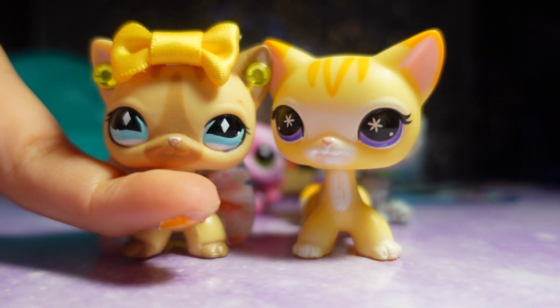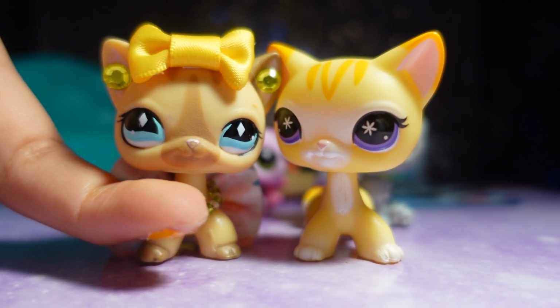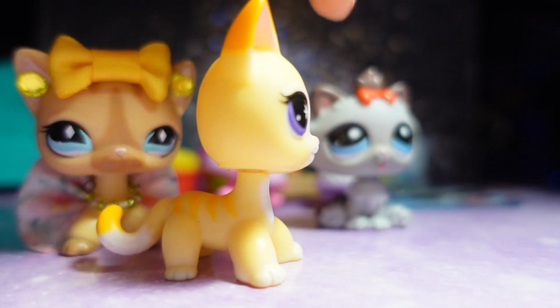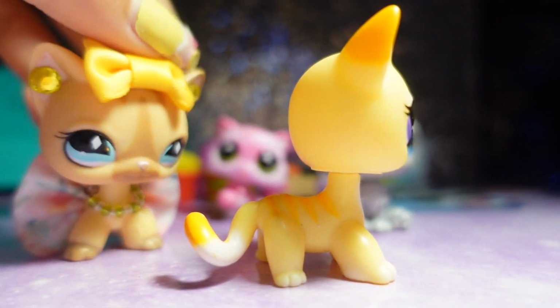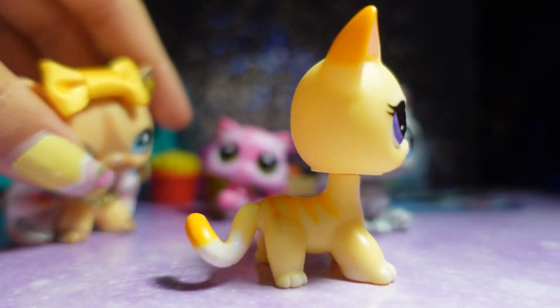Usually on authentic LPS or G2 LPS, it's a lot flatter down here, and hers is not. And also her face is kind of extruding a little bit more. I don't know why.